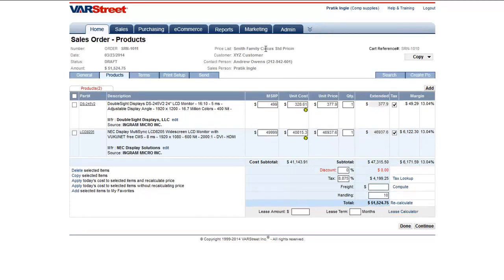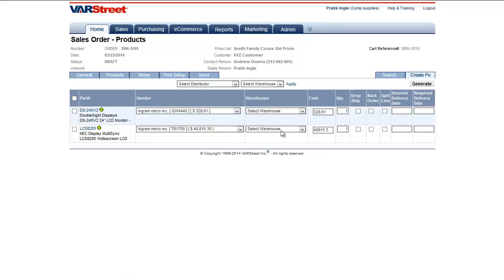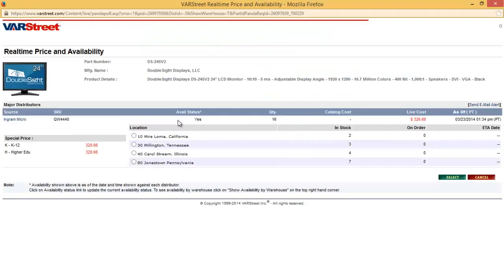I can add more items to it if I want to, or I can simply hit Create Purchase Order to create a purchase order. Please know that you can combine multiple sales orders to create one purchase order. Once in the Purchase Order screen, you will see that for every item, you can check which vendors are carrying it and at what price. You can also check real-time price and availability by warehouse with all the top distributors who are carrying this product.